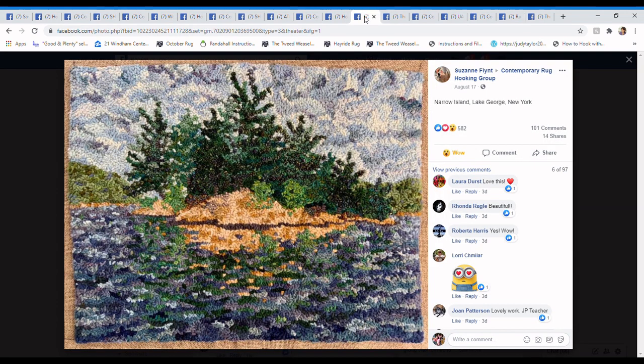Speaking of charming rugs, Suzanne Flint. This went up in the contemporary rug hooking group. This is just unbelievable. This is called Narrow Island, Lake George, New York. People loved this rug in the post.